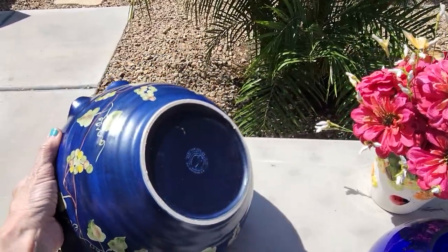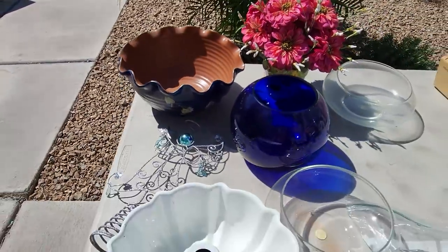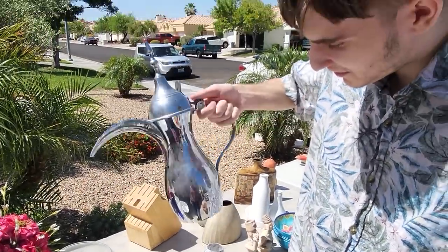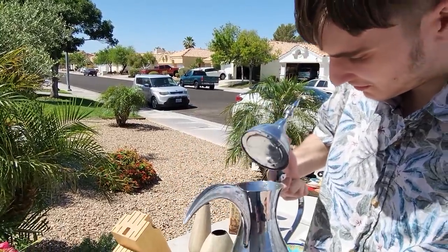That's pretty. Do you need me to pour you a cup of tea? That's not a teapot, honey. Is it water? Okay. It's a Turkish coffee.